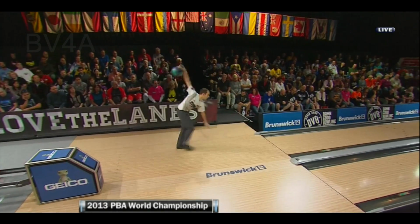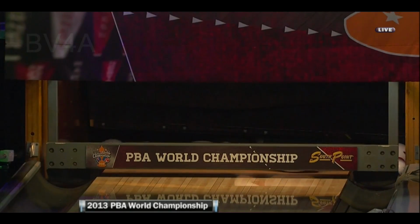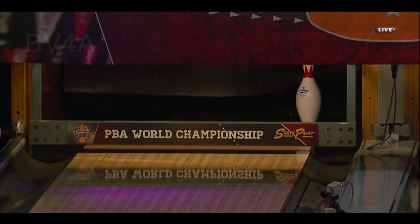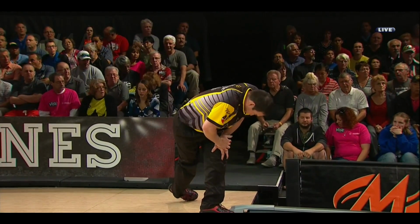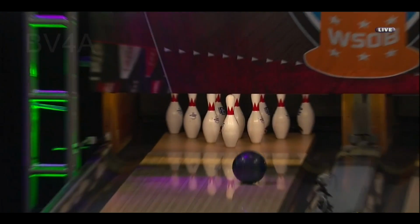And here's Dominic. He is the reigning champion at the PBA World Championship. Went up against Sean Rash in the title match. Rash suffering an open frame. And Dom Barrett needing to double in the 10th for the victory.